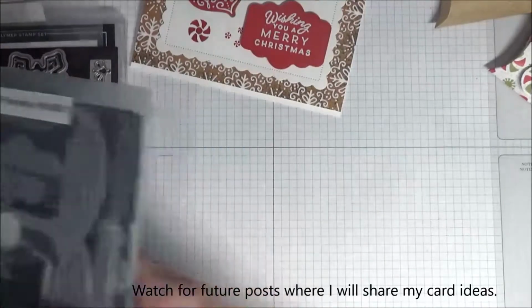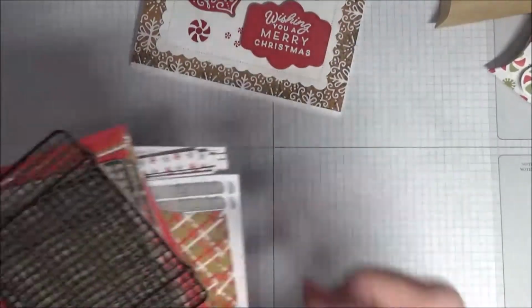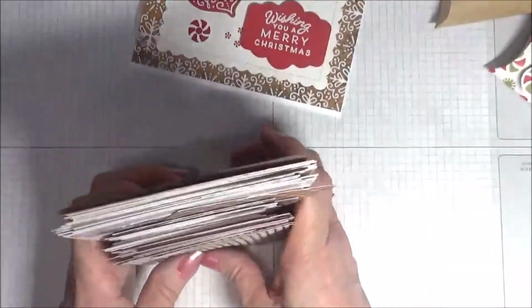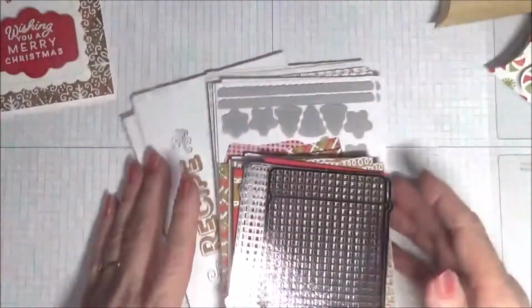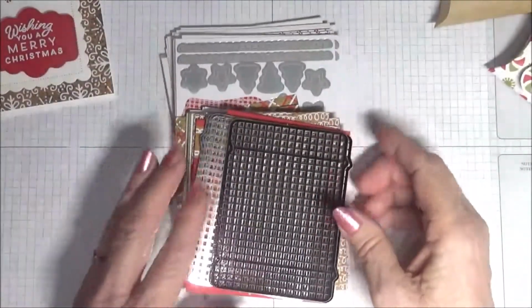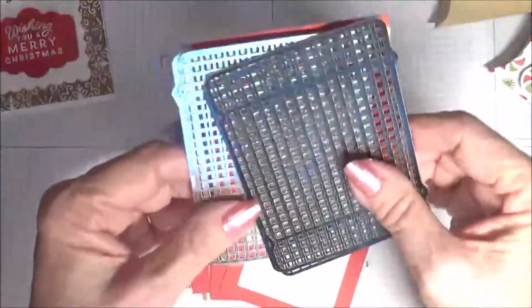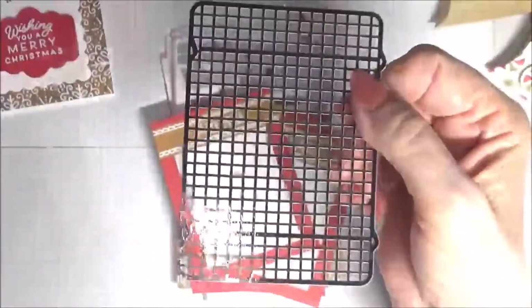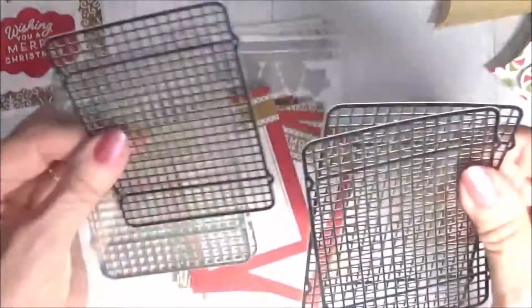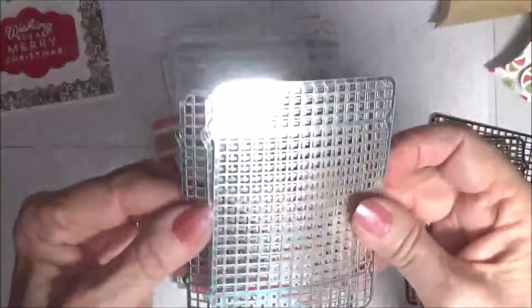Then I also bought, and this is where my mind is just going to go overboard, I bought the Memories and More pack because I have this thing about cooking and cards. So usually if there's something related to cooking, I will buy it. But it's got these cute little cooling rack overlays. I think they're just adorable. There's 3 that are, I think, black or bronze, and then 3 that are silver.